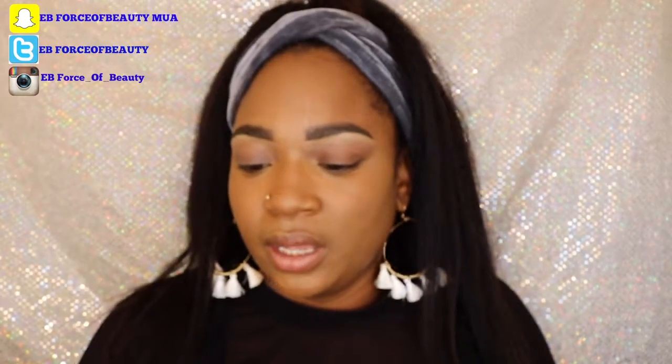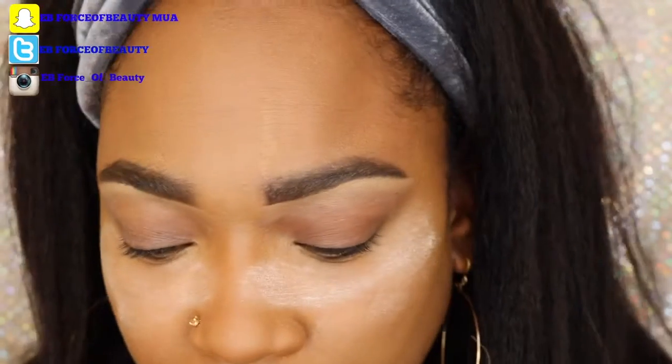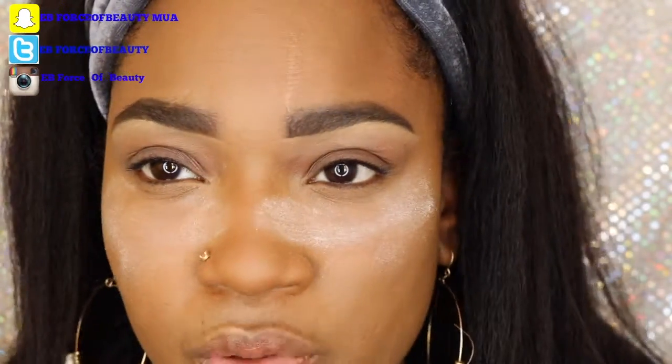But anywho, I decided to do the eyeshadow palette. I decided to do the lipstick. I think that was called Fresha. I think that's how they pronounce that. Anyway, and I decided to do one of her highlighters.